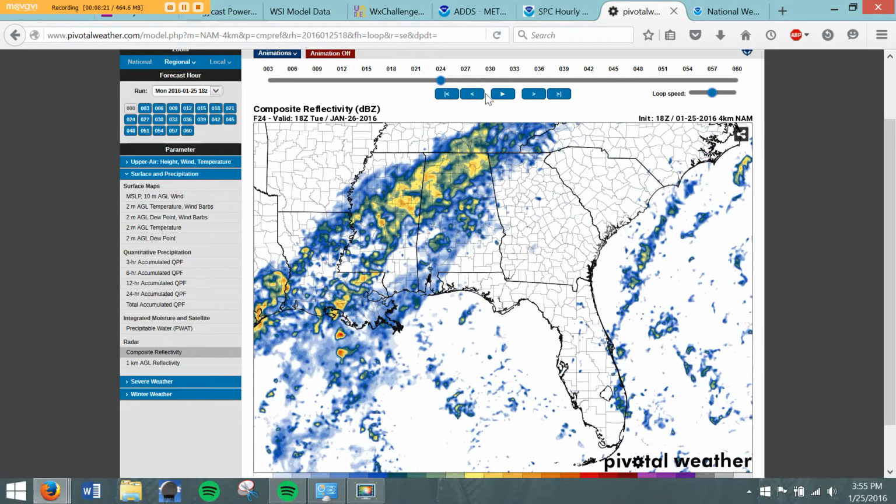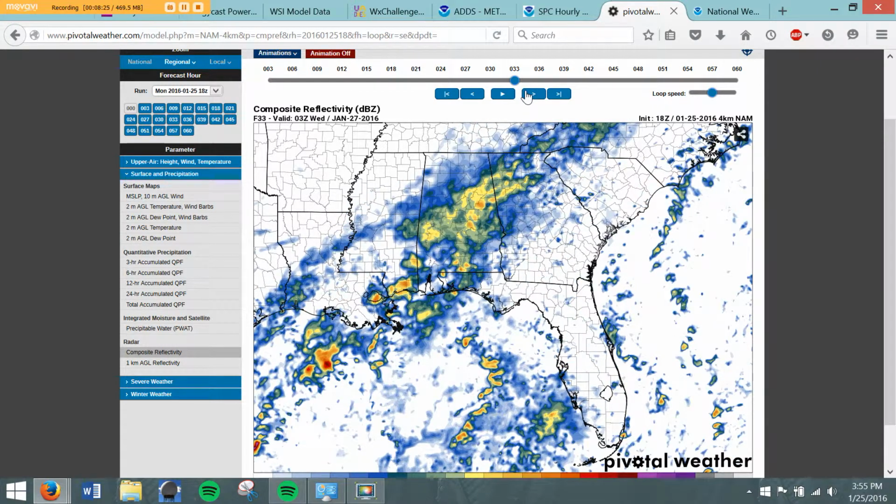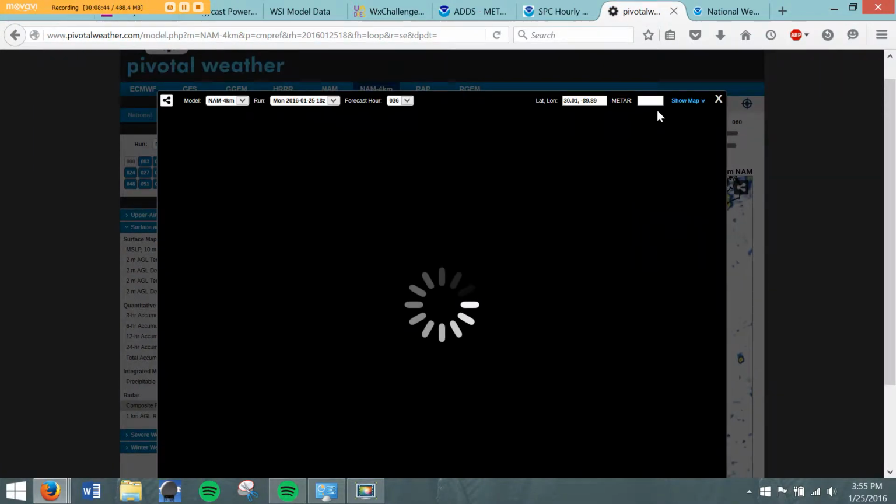It's definitely scattered convection, definitely a scattered type of precipitation. And then it kind of shows some less, but yeah, it still maintains this plume of moisture and rain and all that fun stuff. Here we are, 6Z Wednesday. Focused in on a forecast sounding here. Just take a look at the moisture profile.